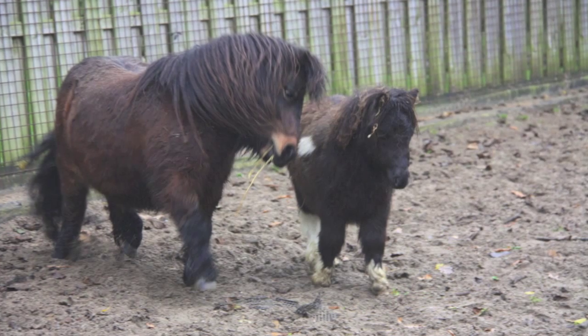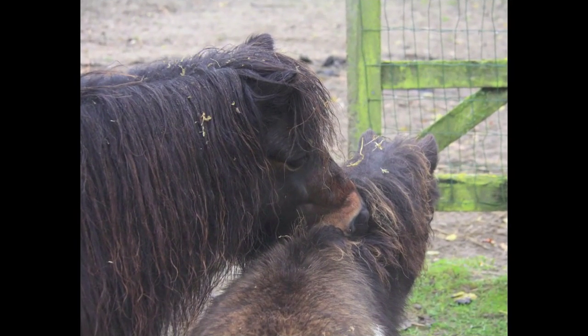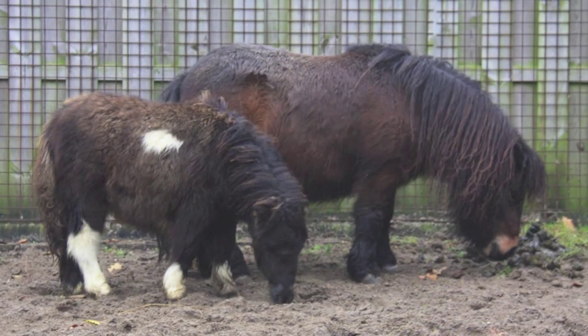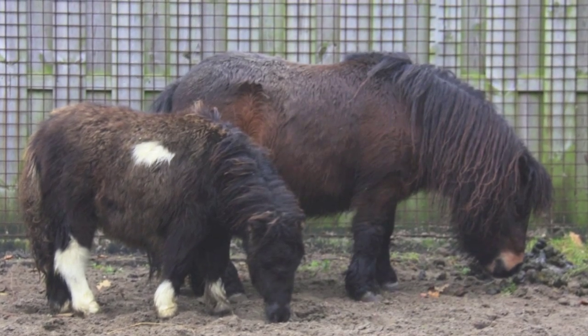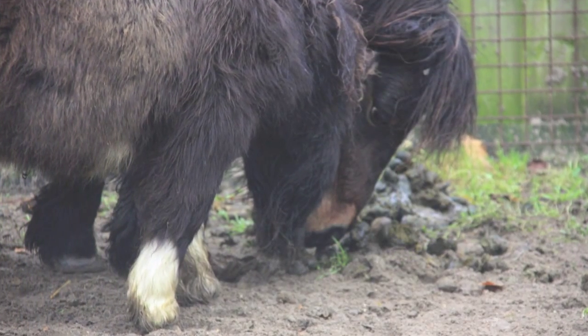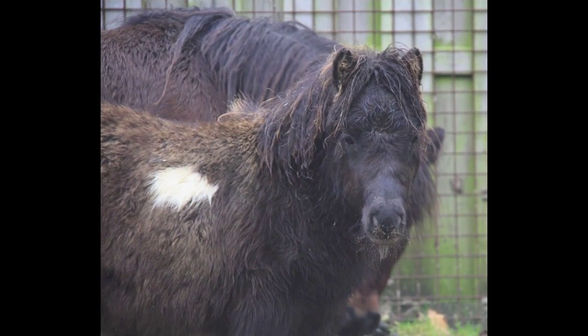Tibor is confused. Is it a toy? Should I dominate him? And this is typical male behavior when they put their teeth in the neck of the other one. Still, the little guy is following Tibor a lot, and they're smelling the same poo and making contact. Here you see the face.